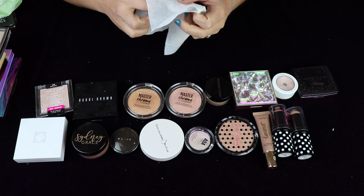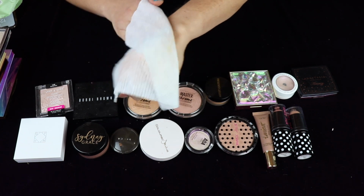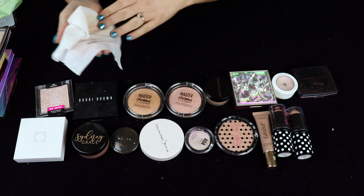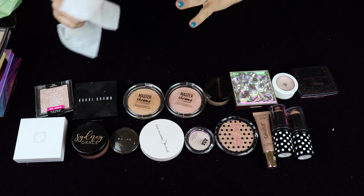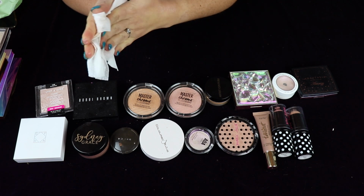So I do really like it, but I just need to play with it a little bit more. So let's go ahead and get into the highlighting palettes now. I feel like this is honestly going to be a lot easier than ranking the singles because I have a pretty good opinion on my highlighting palettes and what I like and what I don't like in them.